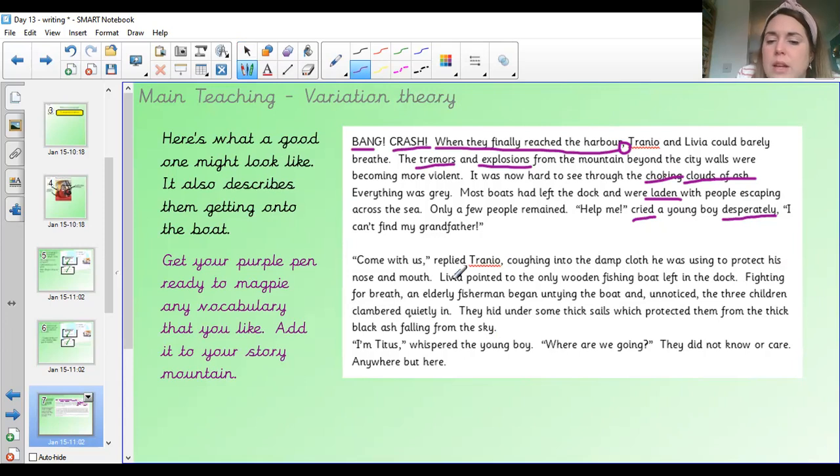That's a nice detail. Livia pointed to the only wooden fishing boat. They didn't just say fishing boat, they said wooden fishing boat left in the dock. Fighting for breath, we've got another fronted adverbial there. An elderly fishing man. So we've got an expanded noun phrase. They didn't just say fishing man, they said elderly fishing man, began untying the boat. And unnoticed, the three children clambered, that's a lovely word, not climbed, but clambered. And then we've got another adverb, quietly in. They clambered quietly. They hid under some thick sails. Got another adjective there to describe our noun, which protected them from the thick black ash. Thick black ash, expanded noun phrase.